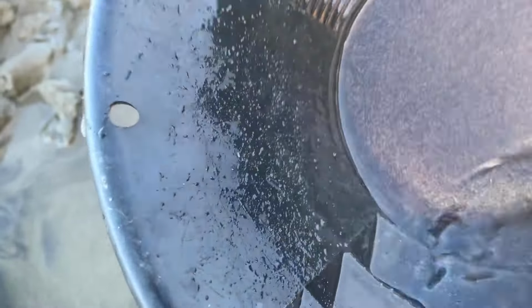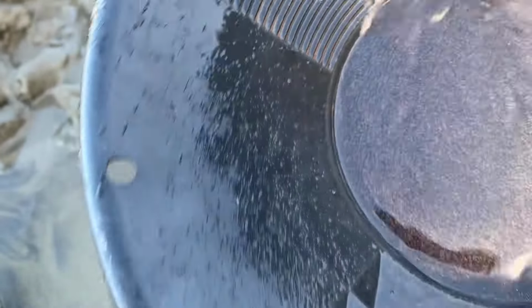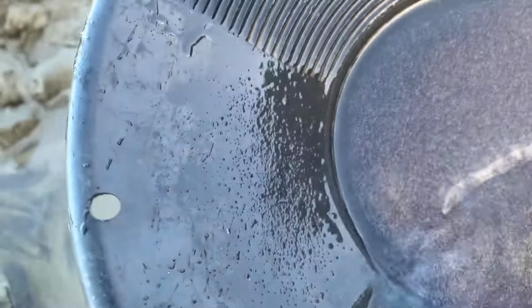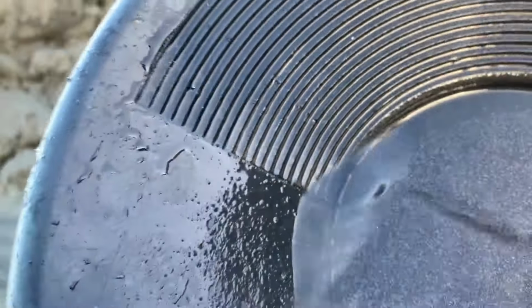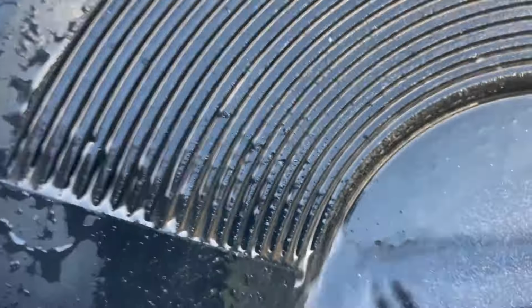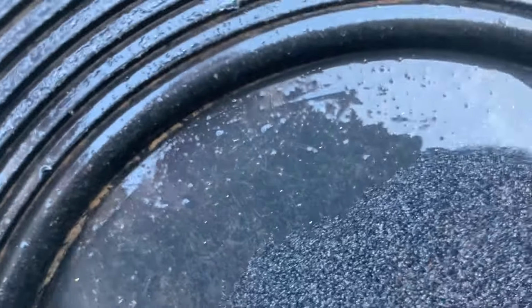Baby. Well, I saw one color. One, two, three, four, five, six, seven. They're tiny, but they're there. There's at least 10 colors, so it's gonna be a good spot.